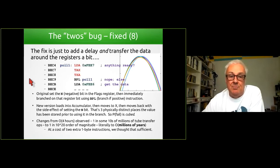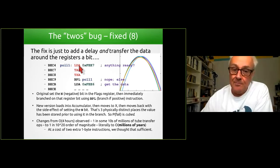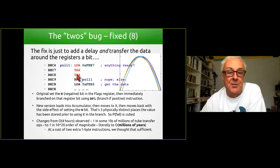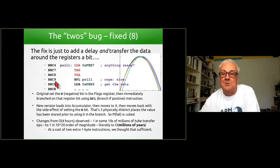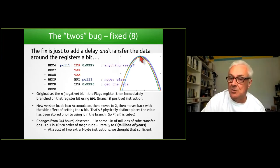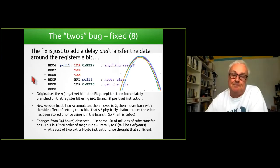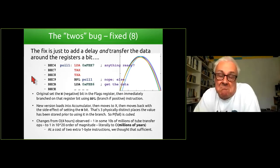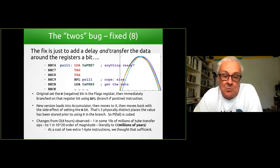So the fix was simple. We just add a TAX, make it a load so it loads into the accumulator, bit 7, then move it to the X register, bit 7, then move it back to the accumulator, which has the side effect of setting the minus flag in the status register. So that's a third separate bit, and then do the branch on that. And that was the figuring, that it would therefore have had to balance on all these different places, and it couldn't possibly. So the probability of failure is cubed, or better if you're confident that things will be different from one another.